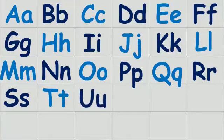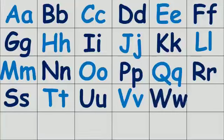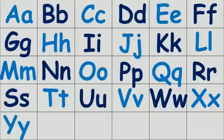U. U says A. What comes after U? V. V says B. What comes after V? W. W says W. What comes after W? X. X says X. What comes after X? Y. Y says Y. What comes after Y? Z. Z says Z. Very good.